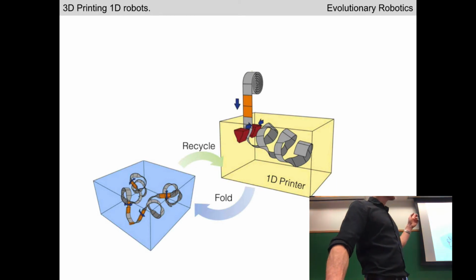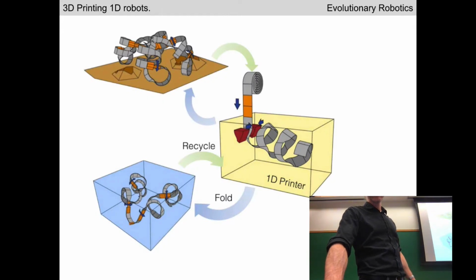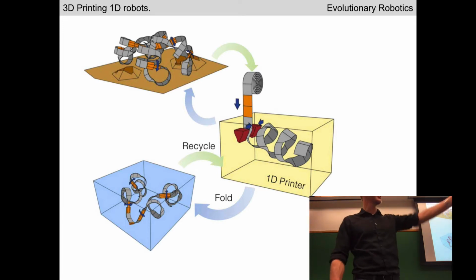Nice thing about recycling the material is, as you can imagine, there's a simulator attached to the system, and they're going to evolve these robots and evolve the morphology for the robots to do something. So they can re-evolve a new robot to do something else and print a different robot using the same material, deploy it into a different environment, it does its thing, recycle the material, and so on.